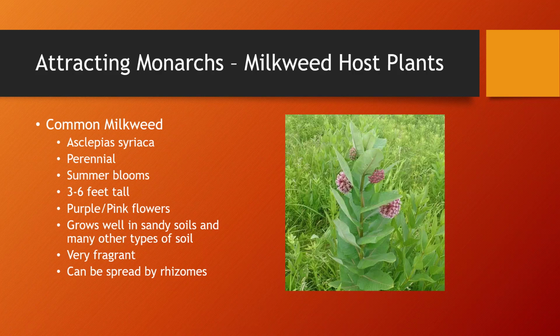So those are the rooting structures of the plant. If you were to cut the root and split it, you'd get 2 plants. So farmers see it as a really difficult weed to control in their agricultural fields, but if you're trying to spread milkweed, just cut up the roots and rebury them and you'll get many more plants.